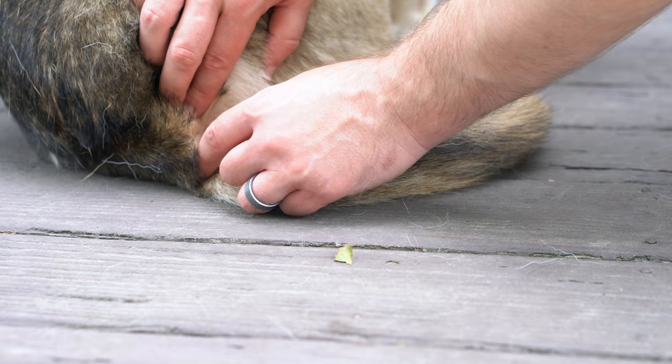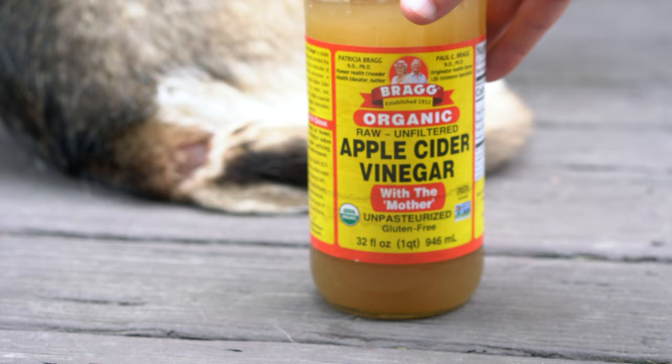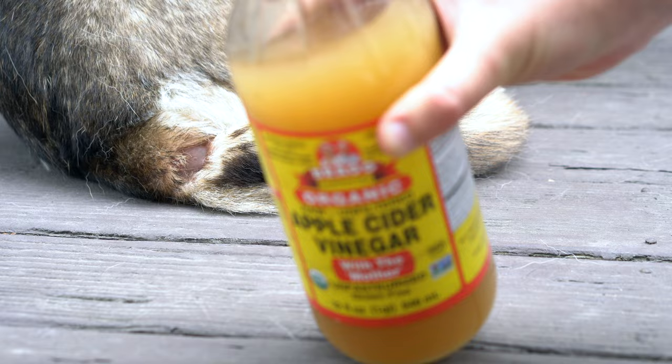Now that we've identified what it is, here's what you can do to treat it. First, apple cider vinegar is easy to get and very good at killing microbes and other forms of infections on skin. It can be very helpful for soothing minor skin irritation and is easy to find at most grocery stores.